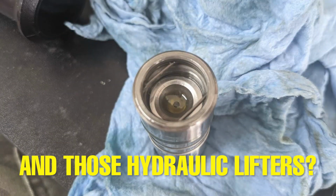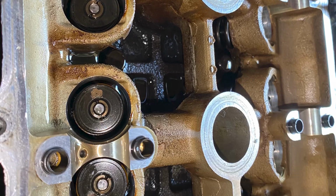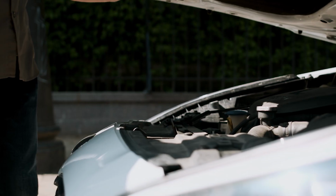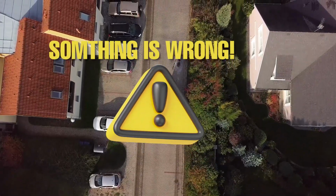And those hydraulic lifters, man, they're even more sensitive. When oil gets dirty or breaks down, these lifters can't maintain proper pressure. You'll hear this distinctive ticking sound, tick, tick, tick, especially when the engine's cold. That's your first warning sign that something's wrong.